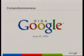The next largest was about 600 million pages; our index was 1 billion. So you can think of it as being able to find 50% more answers than other search engines could find. That's the benefit of that kind of comprehensiveness. So this is the launch of Giga Google.